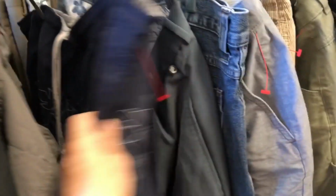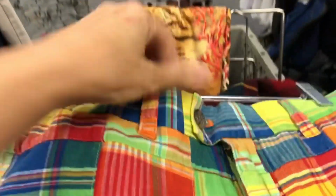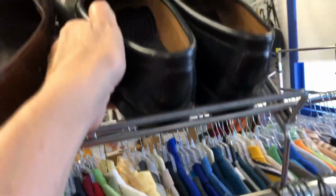I wind up picking up a lot more men's pants and jeans than I do women's. This is called a Madras plaid, and when you look, Loudmouth. Absolutely yes, all day long. Loudmouth is a golf company that produces very loud clothing. You can really be seen from far away, and I was thrilled to find those two pairs. Depending on the print, I think the highest price I ever got for Loudmouth golf shorts was close to $100.